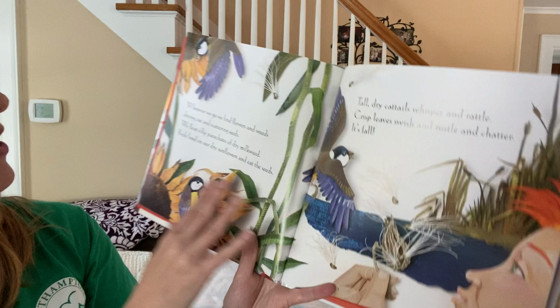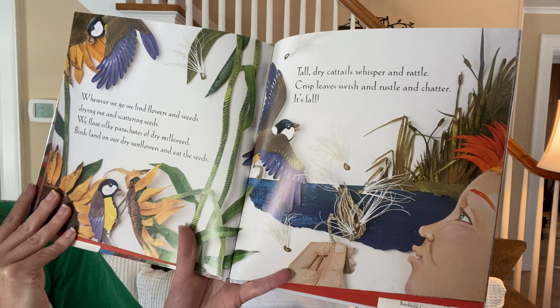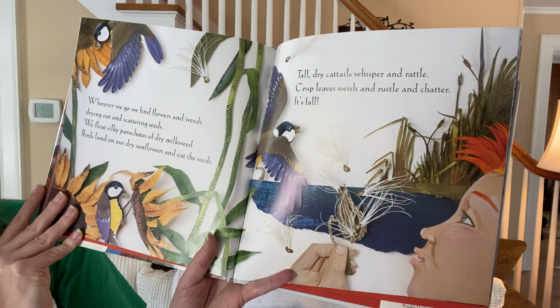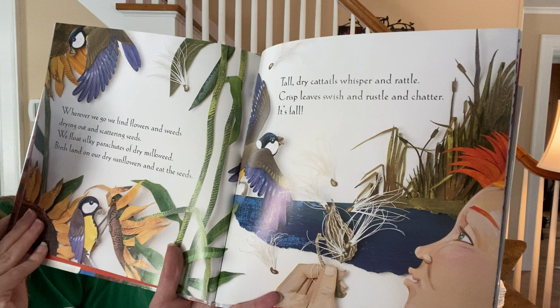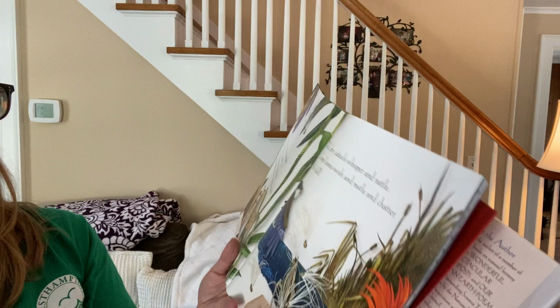Wherever we go, we find flowers and weeds drying out and scattering seeds. We float silky parachutes of dry milkweed. Birds land on our dry sunflowers and eat the seeds. Tall, dry cattails whisper and rattle. Crisp leaves swish and rustle and chatter. It's fall.